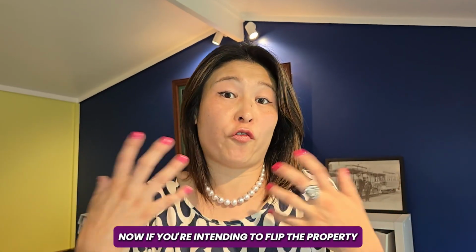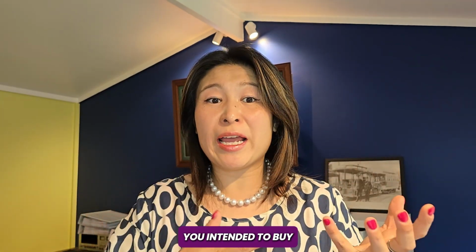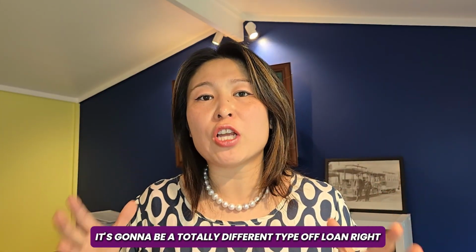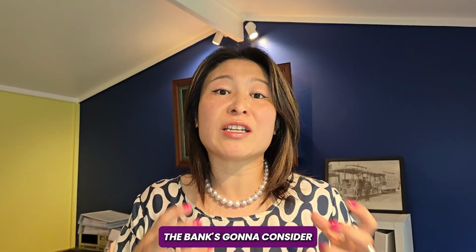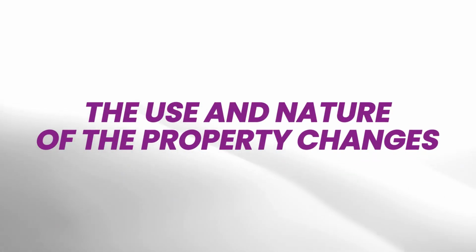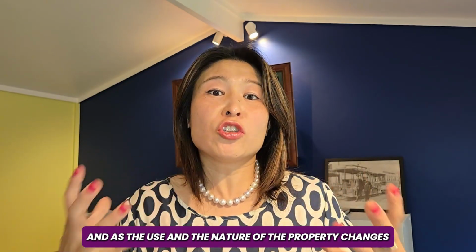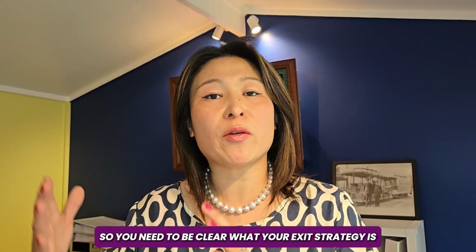Now, if you're intending to flip the property, you intended to buy, increase the lease, or intend to own or occupy, it's going to be a totally different type of loan, right? The bank's going to consider, because what happens is the use and the nature of the property changes, and as the use and the nature of the property changes, so does the obligations and the risk profile for the bank. So you need to be clear what your exit strategy is.